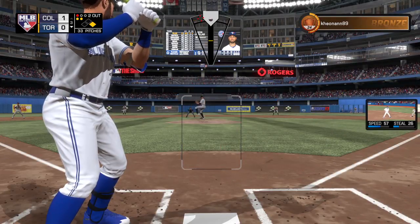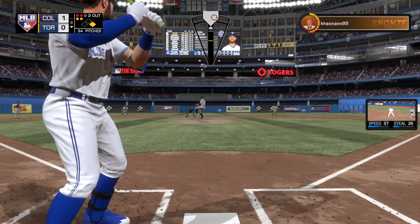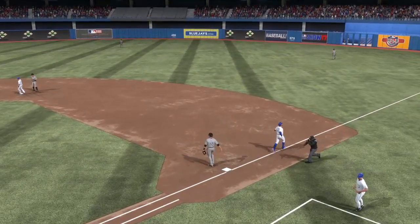2 out with the man at first. And a good take there. Close, but it's 2-2. To third. And a bit of a high throw that time, but no problem over there at first.